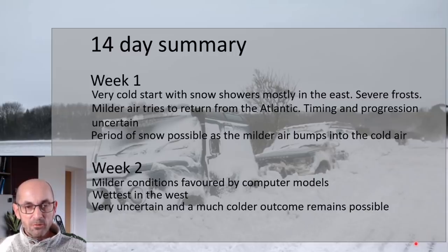Until about 24 hours before this forecast was issued, most computer models were showing mild air making limited inroads and then being pushed back westwards. Now the trend has been for most of them to take the milder air through a lot more quickly, indeed across all parts of the UK by the middle of the month. Nonetheless, I think that level of confidence is very low, and it's quite possible the computer models could flip back towards a colder scenario during the second half of February. But as things stand, milder conditions are being favoured during week two of the forecast period, with the wettest weather likely to be in the west.